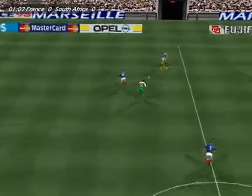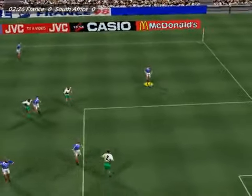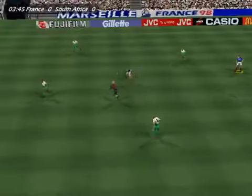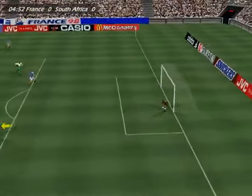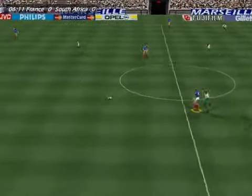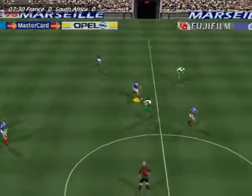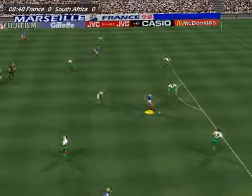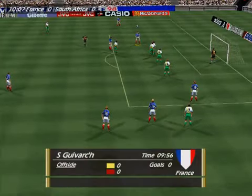Lizarazu. Bogosian! A goal kick then. The goal kick played upfield. Deschamps. The ball brought under control by the keeper. Zidane. Good touch. Yes, offside and a brief break in play.